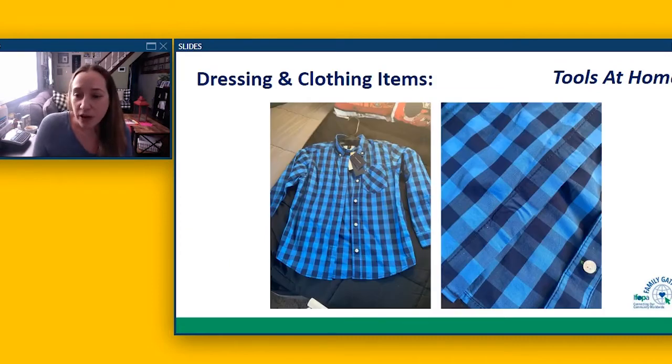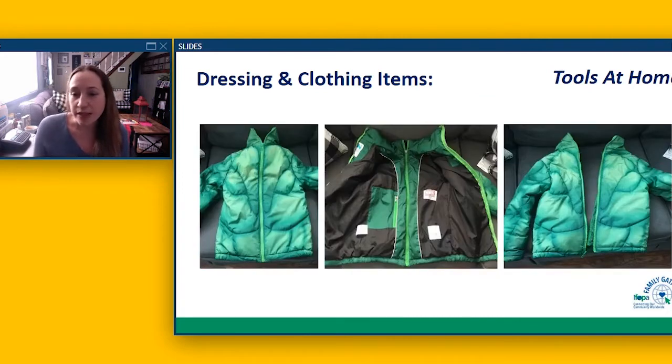Moving on to our special tools, we also buy AJ some adaptive clothing. Not all of his clothing is adaptive, but some of it. This is from Tommy Hilfiger's adaptive clothing line. It looks like a regular shirt, but when you open it, you can actually see the buttons have magnets in them. So there's no buttoning. He doesn't have to do that. It literally just snaps right on with the magnet.